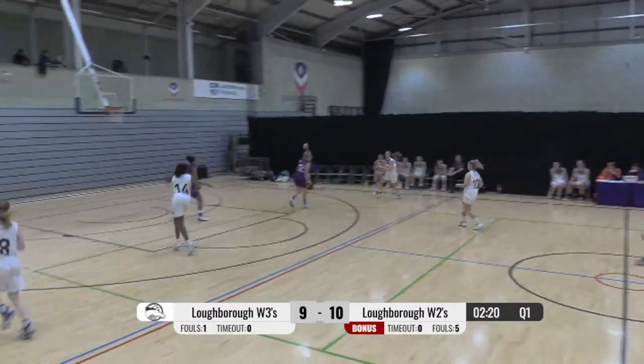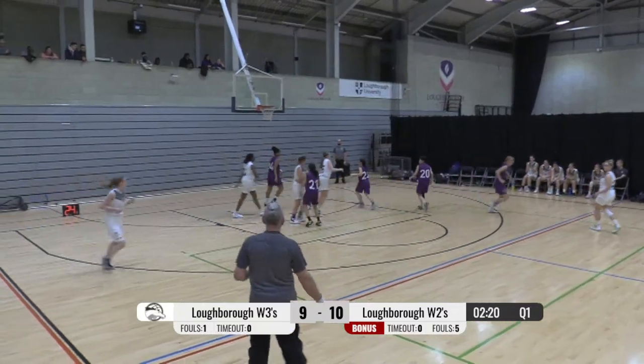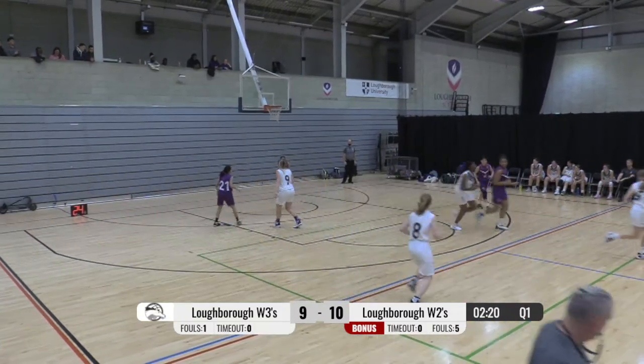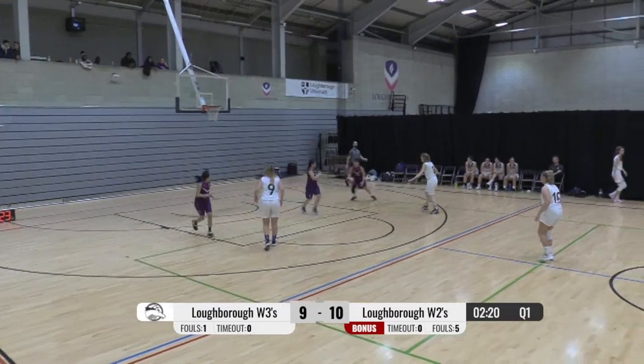The 2's on a fast break again. Dribbling the ball for the right side. 4-on-2 and it is good. It is good again from Rose Bryan. Tough layup. Tough layup for Bryan. Just took the contact and finished strong.